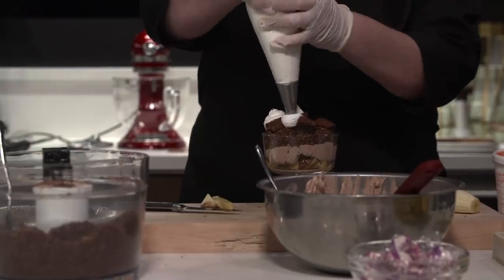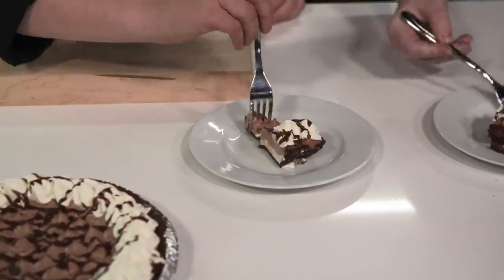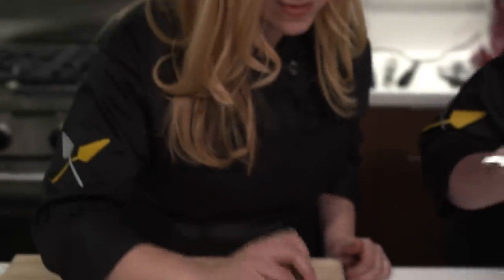Let's meet the contestants. First, we have Chef Sarah Grueneberg. Next, it's Chef Leigh Omilinsky. The dishes will be judged on three criteria: ease of preparation, taste, and finally, of course, presentation. Let the dessert duel begin. A little chocolate cream pie action.